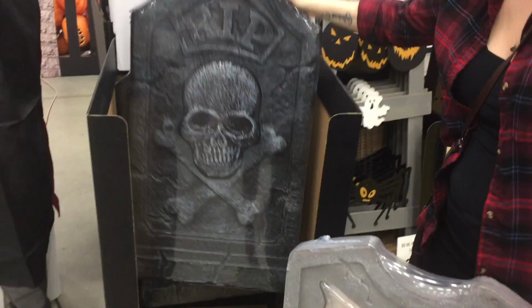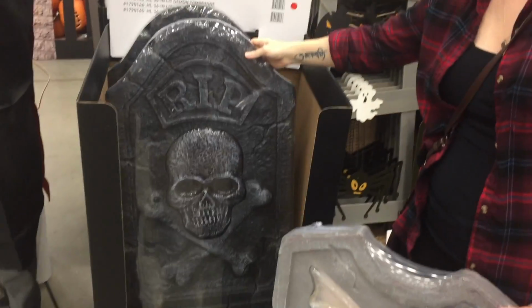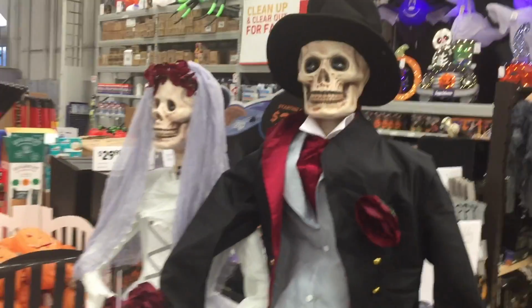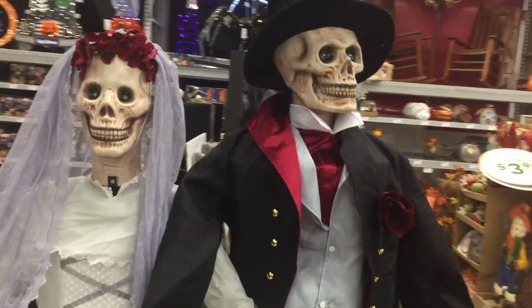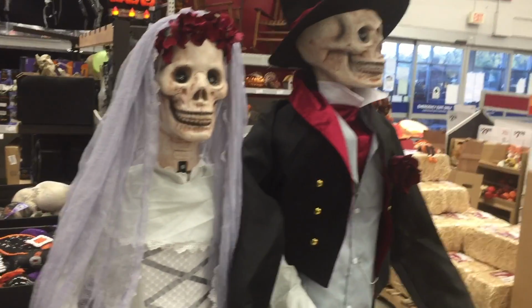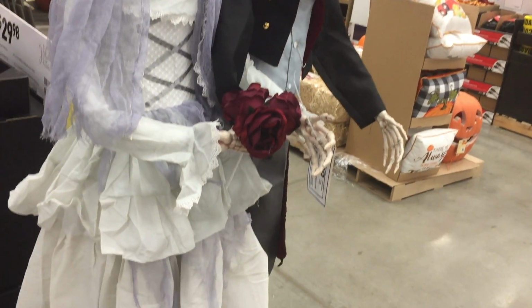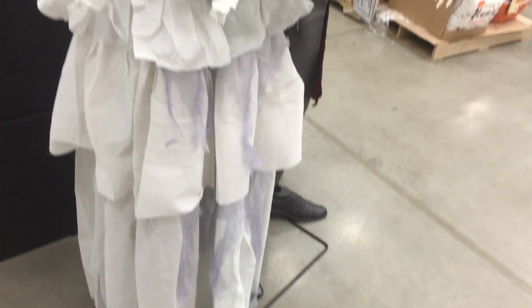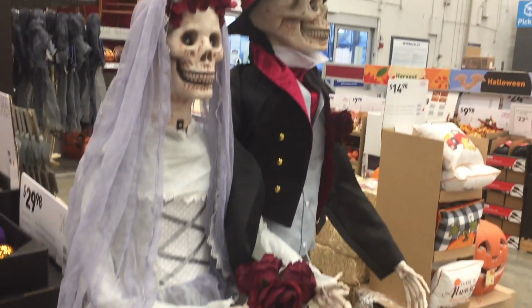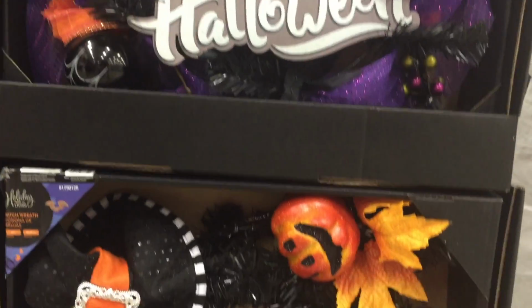The bummer is they all say rest in peace on them, so kind of repetitive. And then we have the bride and the groom. They were a little camera shy, but they came around. Unfortunately, they are animatronics, but unfortunately, once again, they did not work. Lowe's needs to up their battery game, apparently.